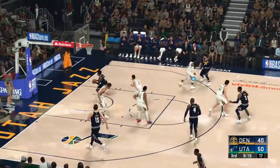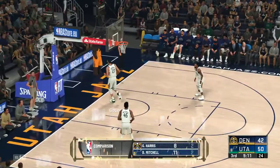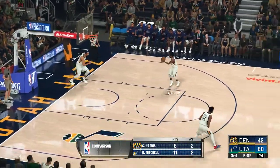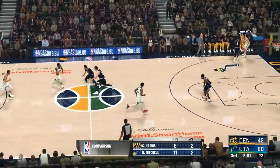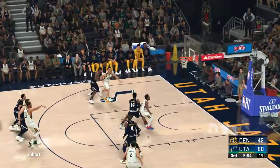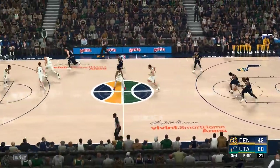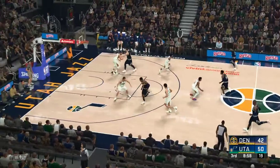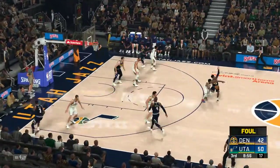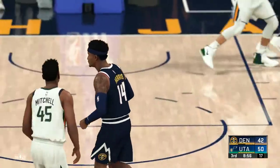Murray surveying the D. And with that shot, the Jazz lead is cut down now to just 8 on the basket from Harris. Their first basket in 4 tries. Let's see if that basket gets them going. It can be contagious now. Another miss by Utah. And you don't want to give up that kind of look too often. And the foul called on Donovan Mitchell. And that'll be his 3rd foul so far.